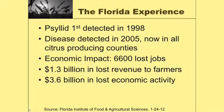And so they are losing their citrus groves. It's been very bad. Economic impact so far: 6,600 lost jobs, 1.3 billion in lost revenue to farmers. Could our farmers take that? I don't think so. And of course there's a multiplier effect, because you have people and packing and truckers and everything. $3.6 billion lost to this disease in Florida so far. So that's why it's the big 900-pound gorilla in the room. It's a big deal.